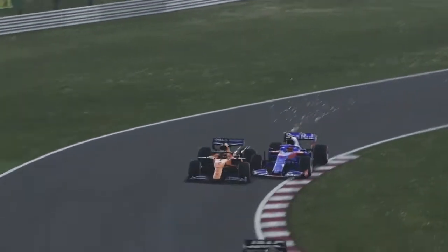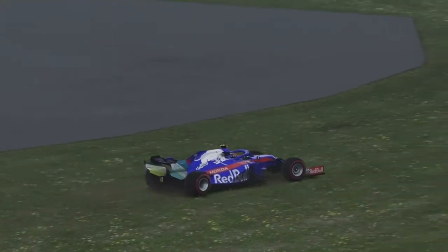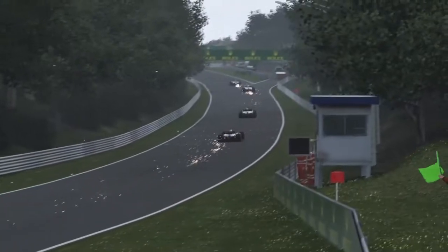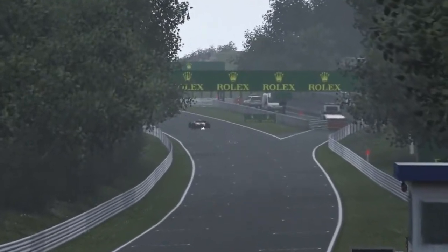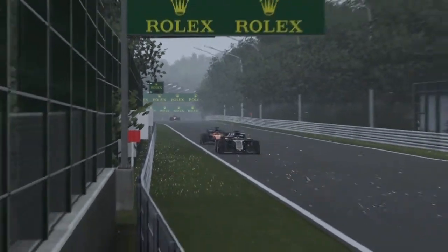I think this is Mr. Alexander Albon heading into Spoon Curve. Alex just doesn't give me the room at all, and there's contact, and Alex Albon is round. Guys, I'm not going to take responsibility for that. He should have backed out of that, and he didn't. He just kept his nose in there, and he cost himself a very good solid race position here, because he was in a fight with all these guys.